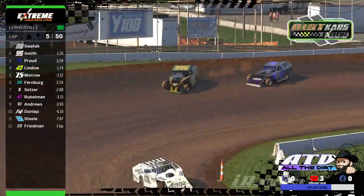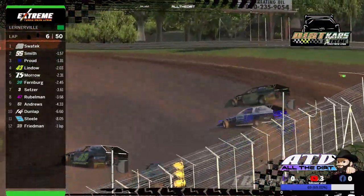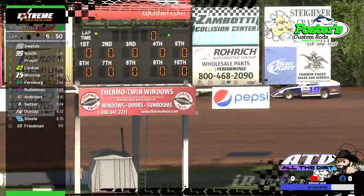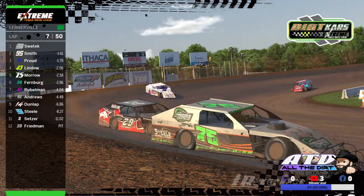Swadek and Smith leading this thing after we went back green flag. Lindahl moved all the way down to the bottom. Dakota Proud taking over third place. Lindahl trying hard to get that bottom groove tuned in. See the different lines these guys are on coming right at us.